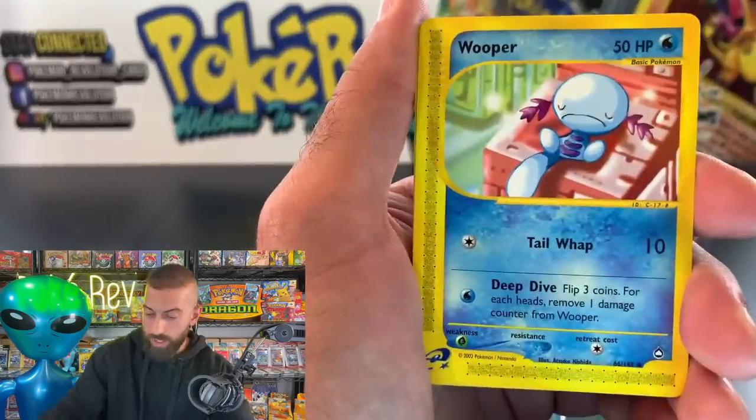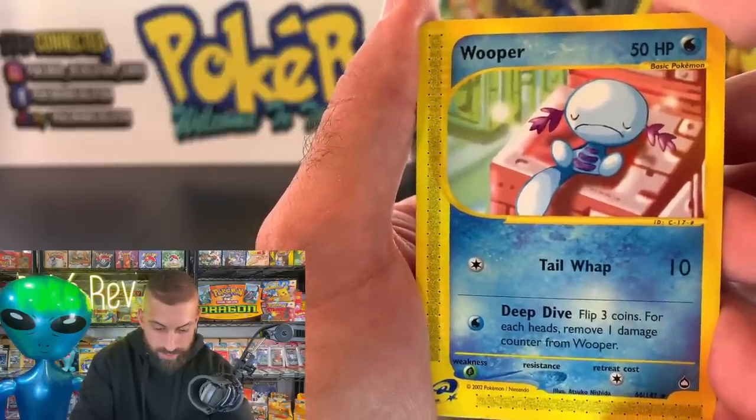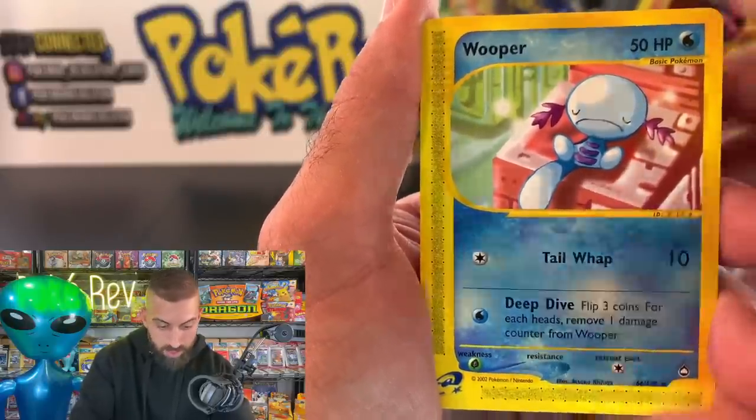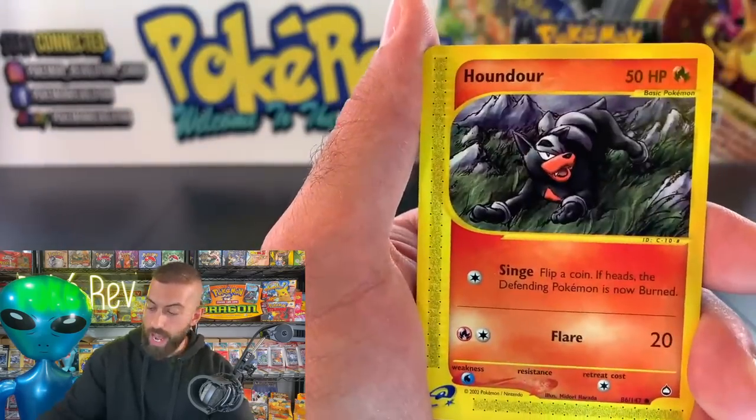Get the Grass Cube one. Oh, no. We have one of the first sad Pokemon. What's going on, Wooper? You're not whooping anymore? Where's your buddy? Hitmonchop. We got a Porygon. Houndour.